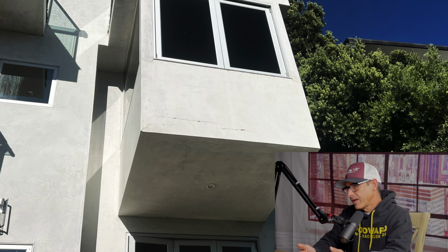Correct. The framing that's coming out holding that jacuzzi up is cantilevered. For those that don't know what a cantilever is, it's a wood framing member, let's call it a 2x6 or a 2x8, on center, I don't know, every 12 inches or every 18 inches, protruding out of the floor of the house.